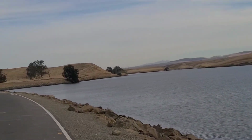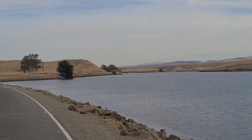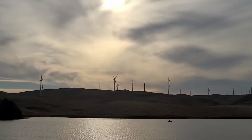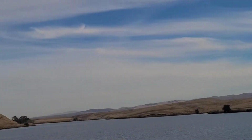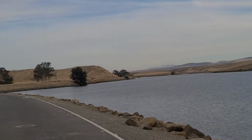Let's walk a little bit further and then we're gonna head back. It's getting kind of late right now. Looks like the sun is setting, see? Yeah. Sun's starting to set, guys, so. It's getting kind of windy. Let's see if they caught anything and then we'll walk back.